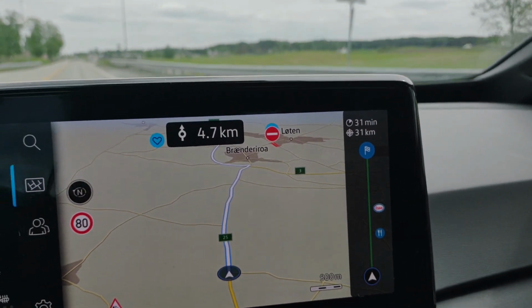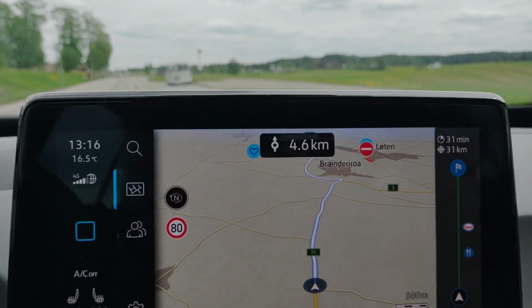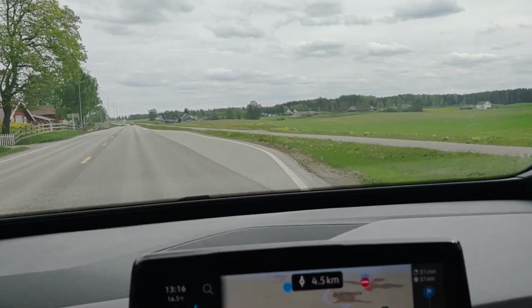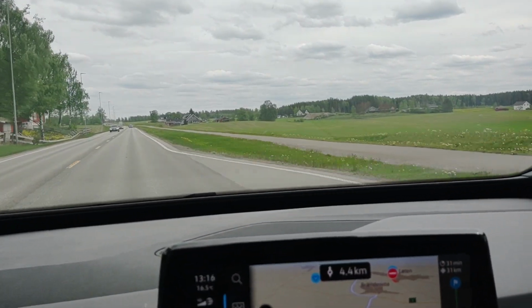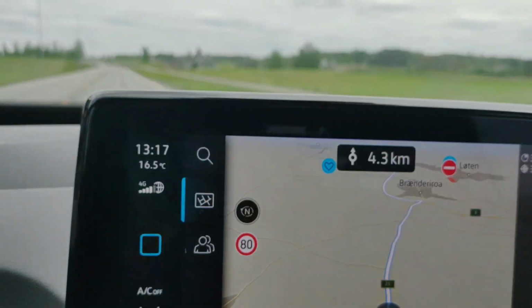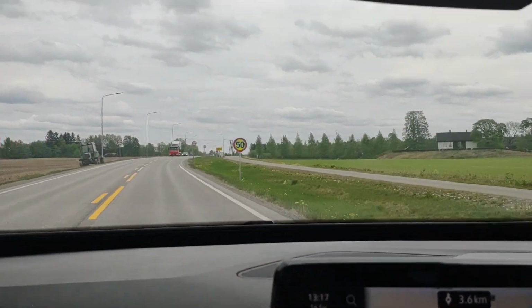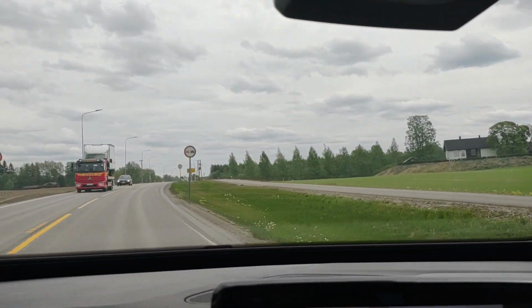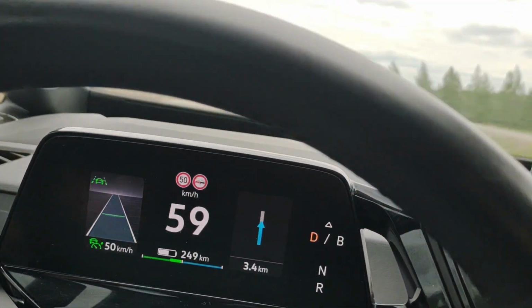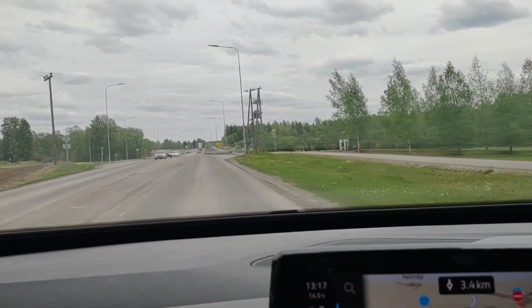Looks to me like she's gonna take me out on the highway, although I told her no highways, no toll roads. We'll see. It's 80 kilometers here normally, but she doesn't read the signs. Oh, suddenly there she picks it up. She didn't do it on the first, but the second one.